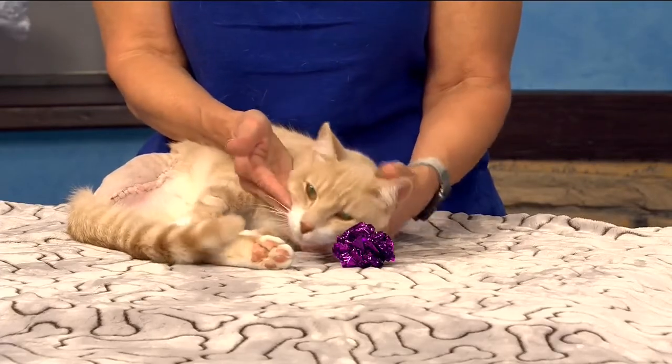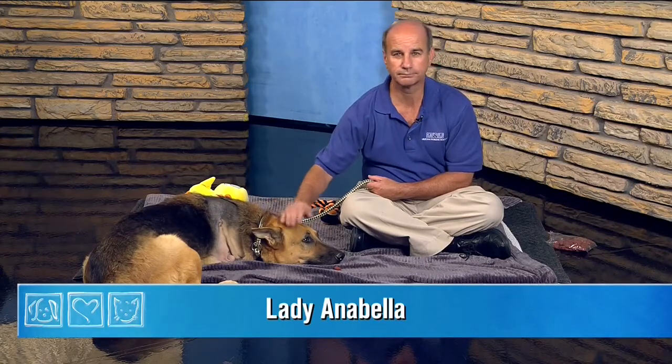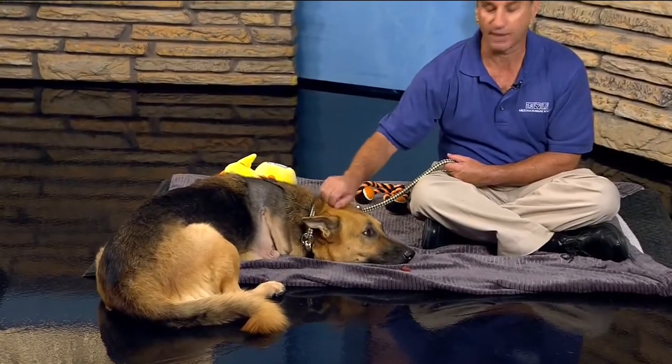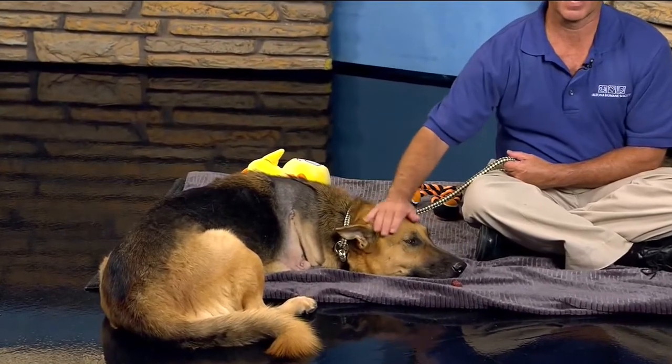Well, a gorgeous German Shepherd named Lady Annabella is next, and things didn't end well after she was thrown from a vehicle and then hit by a car that was following behind. Perry, this pretty 5-year-old, was in critical condition when she arrived at the Arizona Humane Society's Second Chance Animal Trauma Hospital. Yes, she was. Just last year alone, over 9,000 animals came into that Second Chance Animal Trauma Center. It is very much the ER to the Valley's homeless pets out there. It's where they look to receive care. And Lady Annabella was one of them.